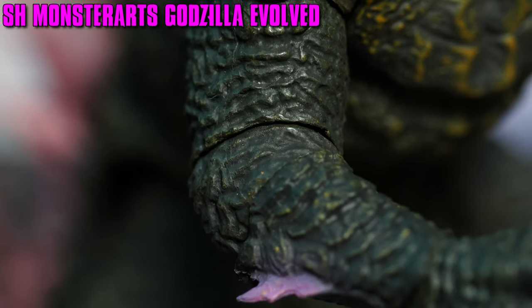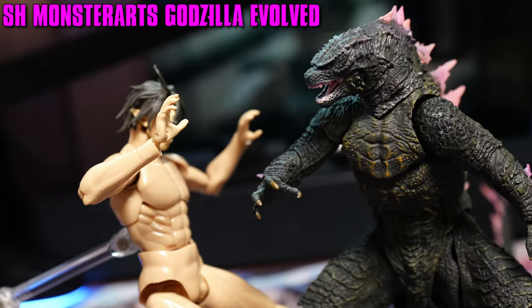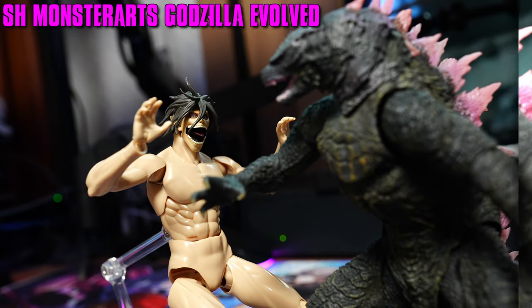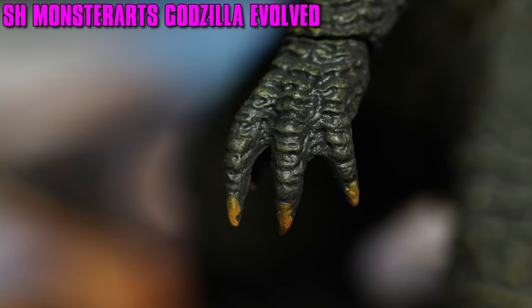This is in addition to newly added spikes beneath the arms that may act as close-range daggers in a fight, but wasn't seen being used once. And hey, this time around the claws are separately colored.